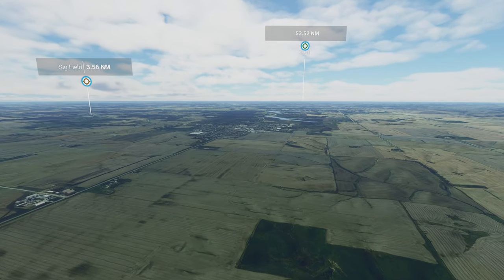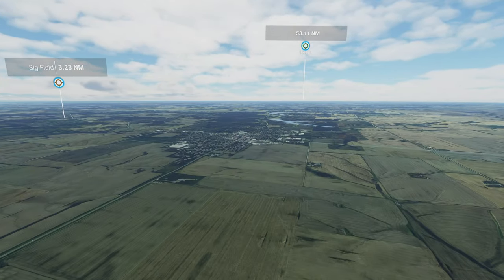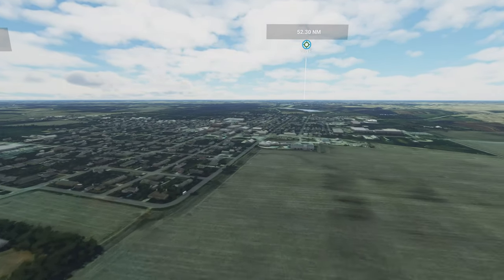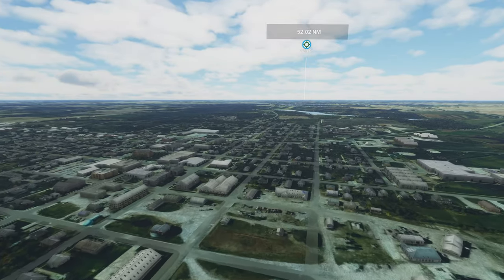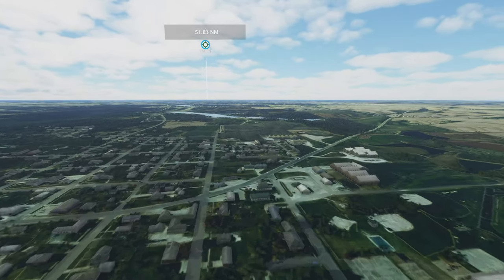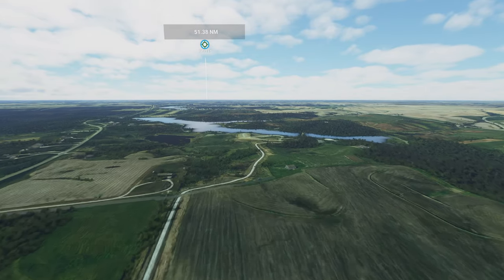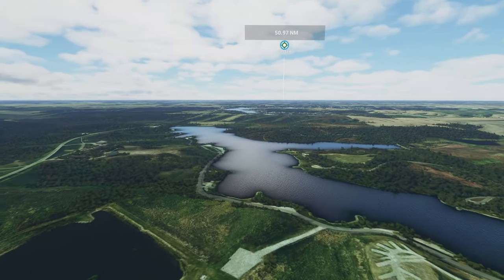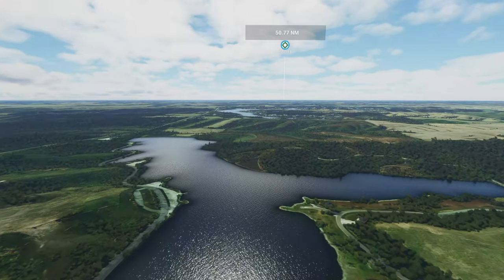Okay, let off the stick and then be dragged along by the plane. Some kind of civilization over here. Let's see what this is all about. Love the way the water looks.